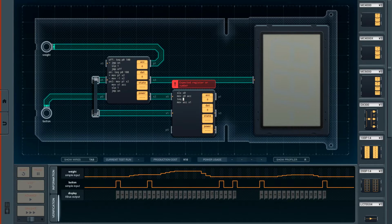So move that into ACC. Test if ACC is -1. If it is, then we'll... If it is not, we'll move ACC into DAT. And we'll move X0 into ACC, and then we'll subtract DAT, and then move ACC into X1. That's the calculation for the weight, the zeroed weight.